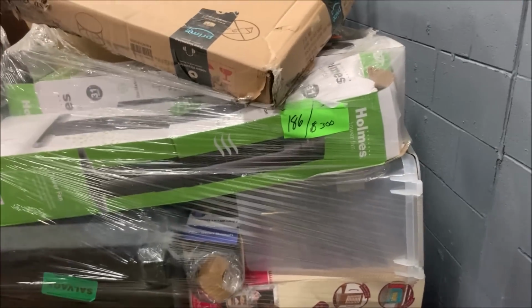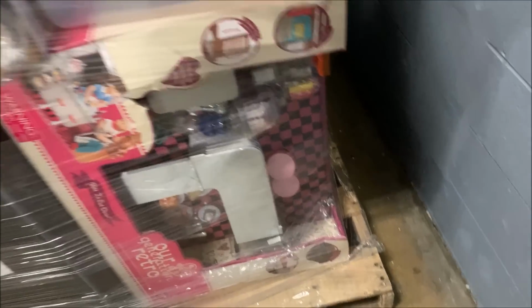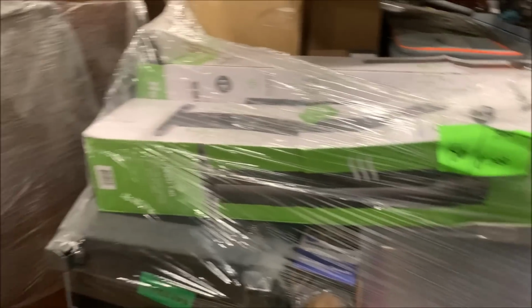Next, over here, I paid $300. This is just a Target pallet. It's got some bigger stuff. We got a little footstool, air purifiers. This is not part of it. This is from the pallet that was collapsing. Volleyball game, big toy set, just stuff, $300.